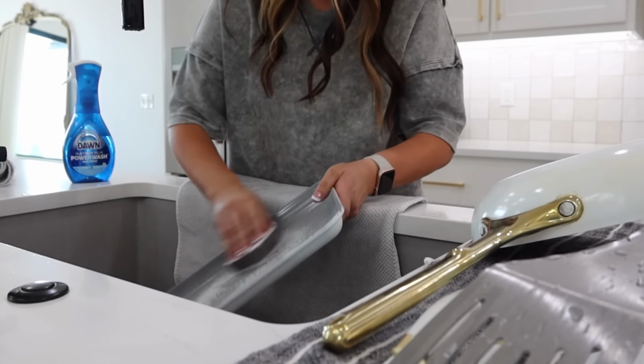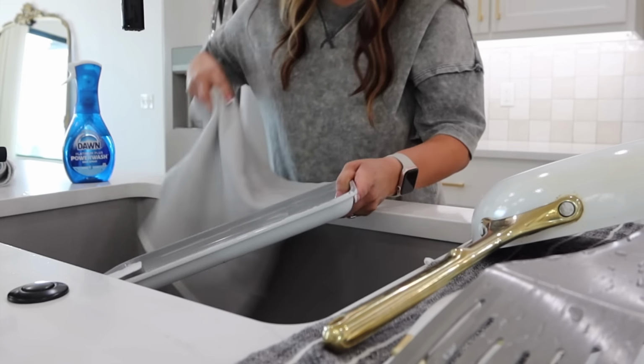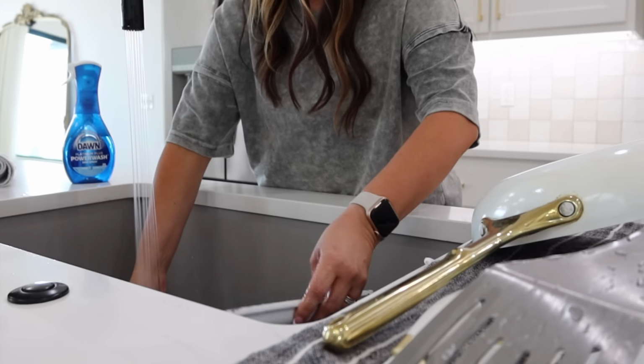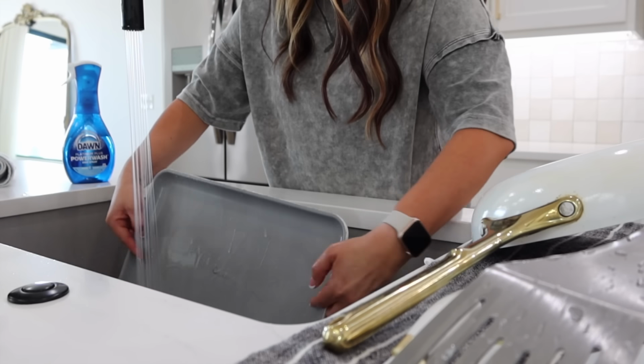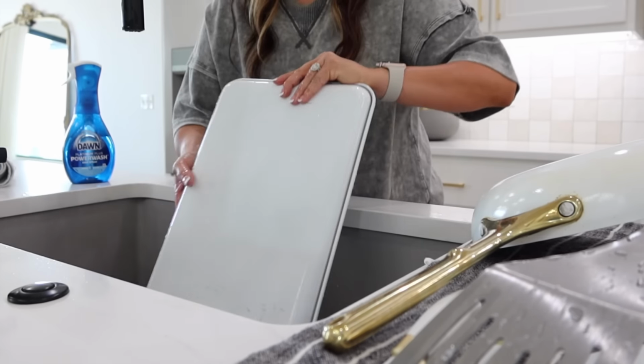So I just like keeping things very organized and very simple, so when people are over here they feel like they're at home, they feel like they can help, they feel like they can relax, they feel like they can cozy up on the sofa. I just love to try to make that atmosphere very welcoming when people are in our home.